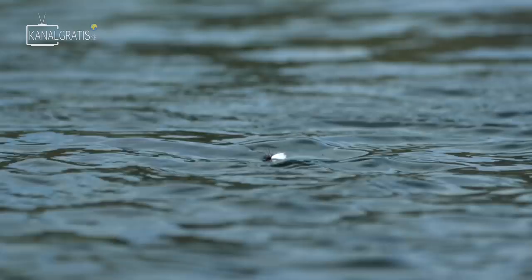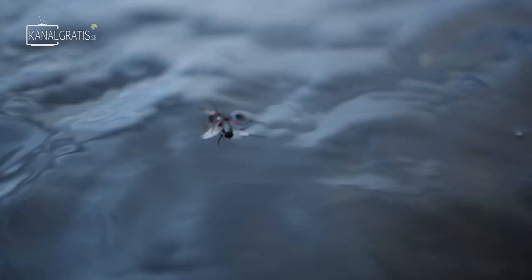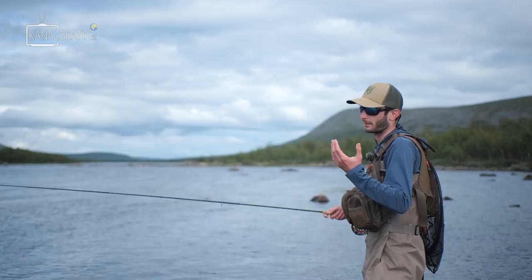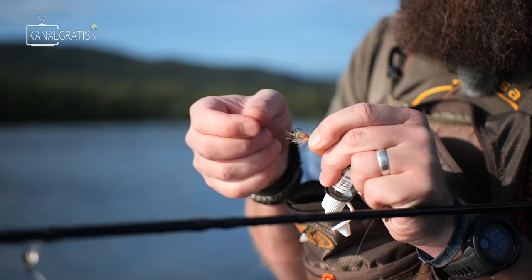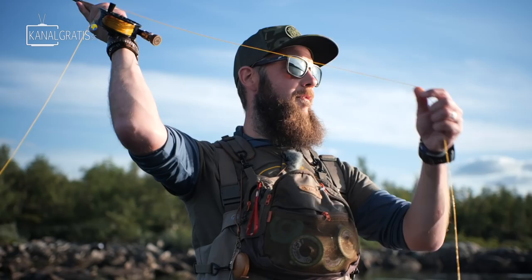And for the flies, it's really necessary to adapt to the insects that are on the water. We had crazy hatches of BBOs, so if you take a black fly with some red in it, that usually works. The more it matches the insects on the water, the more fish you will get. But usually it's enough to match the size, and maybe a little bit the color, but size is the most important thing.